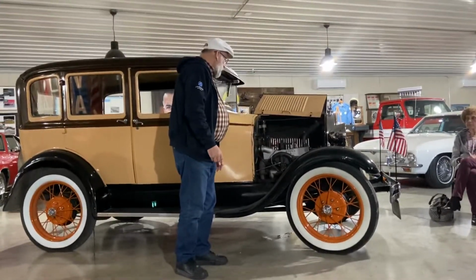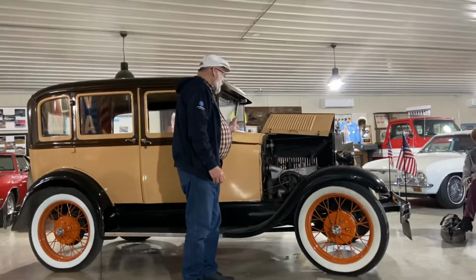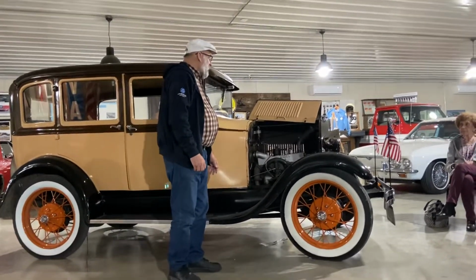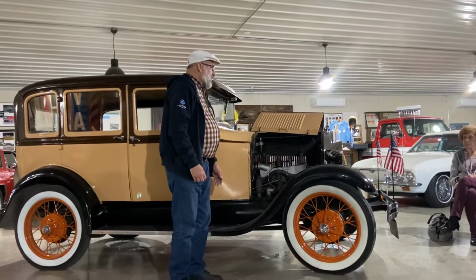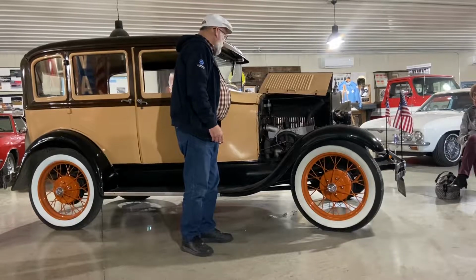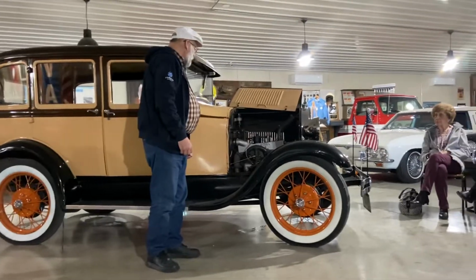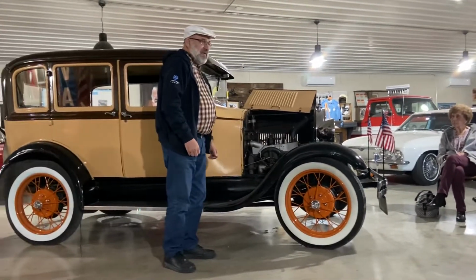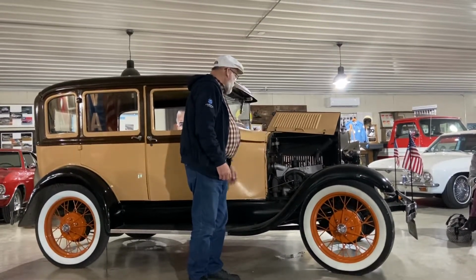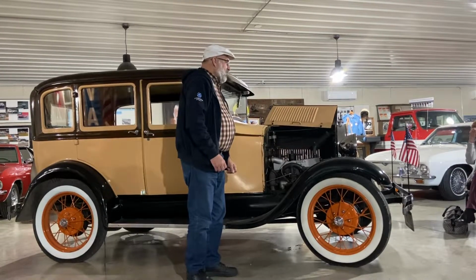But anyway, like I said, 1928 was the first year for the Model As. 1929 was when Henry Ford came out with the luxury edition, which was the Town Sedan. That's what this is, and it's 1929. When we were restoring some of the pieces to it, we noticed something different about the town sedans, and it's on the carburetor. All other Model As had a Zenith carburetor, but on the town sedan, it's a Tillotson carburetor.